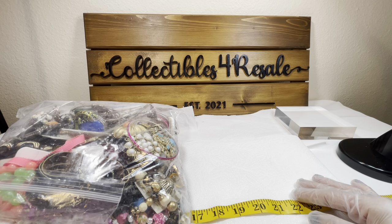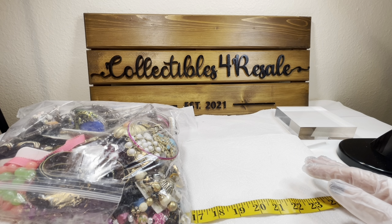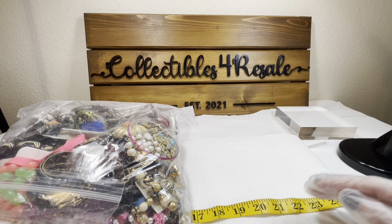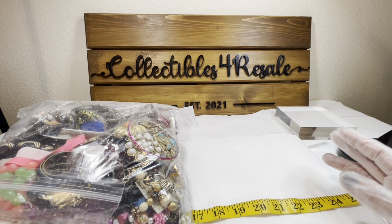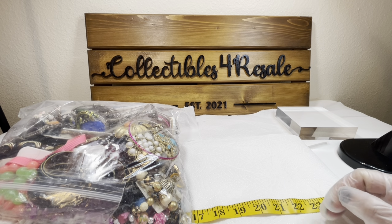If you're not familiar with reselling, you try to buy things at the lowest price possible, get the best deal on it, the old saying, buy low, sell high. And you want to turn that around, sell it or flip it for a profit. You buy the goods undervalued, you put in the work, and hopefully you will make a profit on that. So that's what we're looking at today. These are more for fun.